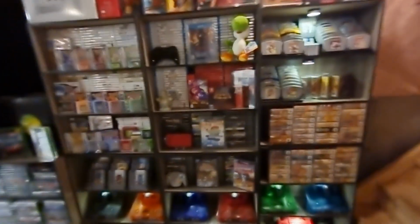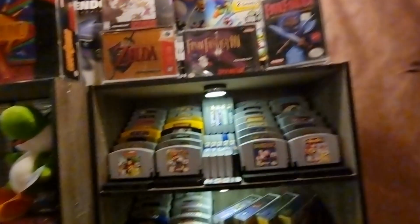Plus, I did lights on everything. I think I just had lights on the Fantastic consoles, but now I have them up here, and I put them somewhere else too, I think. Anyways, what else is new?